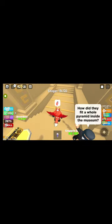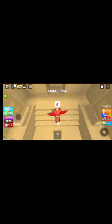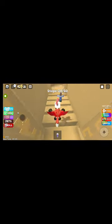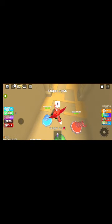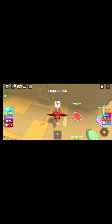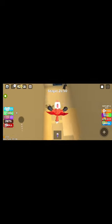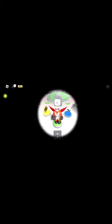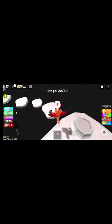Do they fit a whole pyramid inside the museum? This looks like the exit for this exhibit. Oh my, we seem to have walked into the space exhibit.